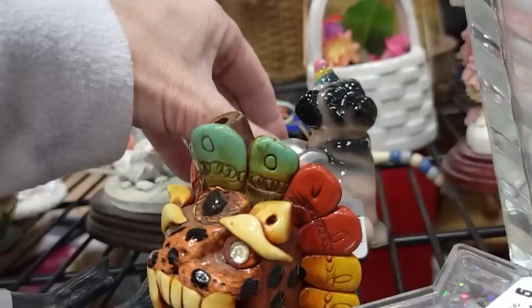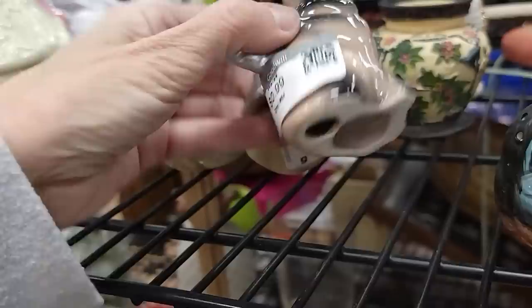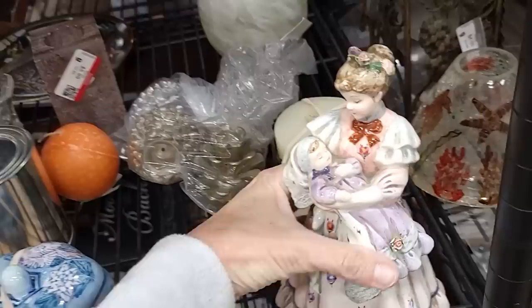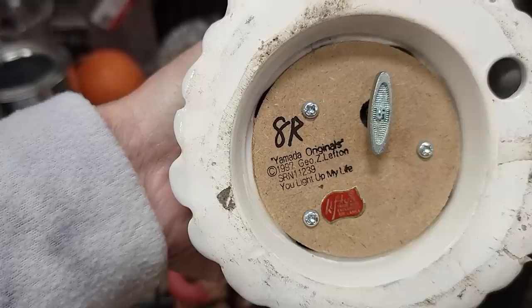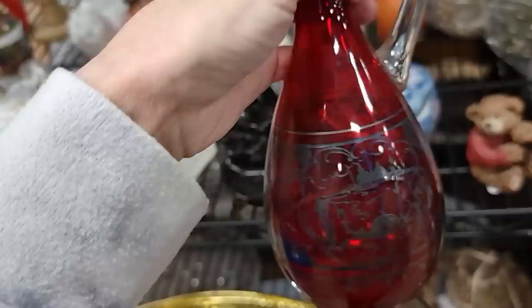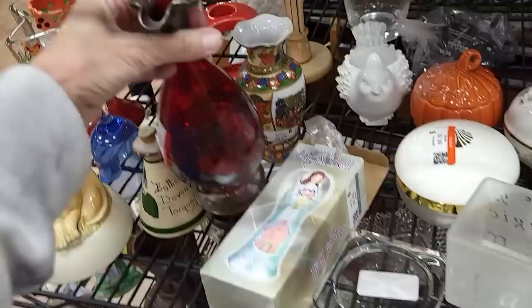Okay, I see a pug with wings, but he's not really well done. This is an interesting piece. It's a souvenir piece though. Let's see who does you. Oh, you're a Yamada Originals, a Lefton. You're a Lefton. $7.99. A little more than I would like to pay. Cute bird. This is pretty. It's missing its stopper, but it's got some inlaid silver on there. They are asking $10 on that one. Yeah, I don't think I feel $10 worth on that.